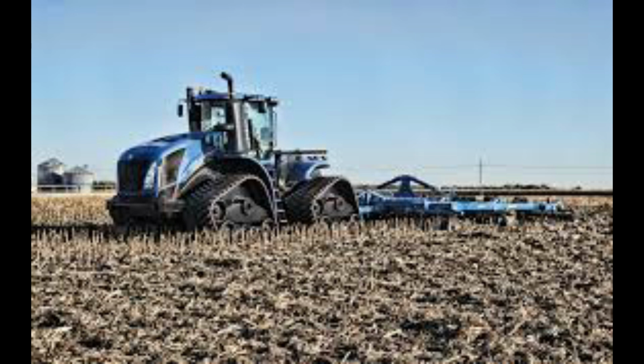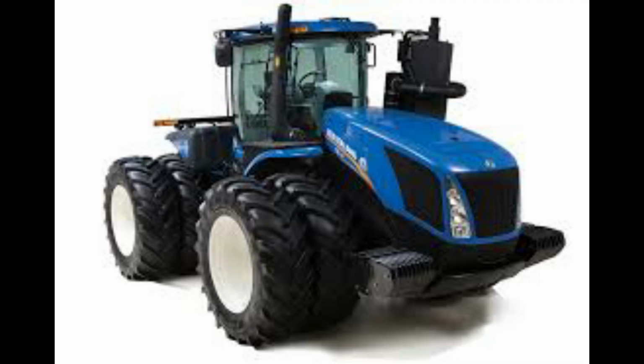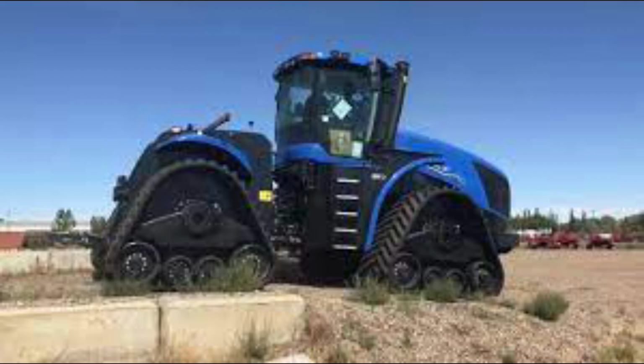We have an FPT Cursor 13 TST, 2-stage turbocharged, intercooled and aftercooled diesel, 6-cylinder, 24-valve, liquid-cooled, with a displacement of 787 cubic inches. We have a gross engine of 620 horsepower. Max is 682 horsepower. We have a 4x4 articulated four-wheel drive chassis, hydrostatic power articulated steering, wet disc brakes, hydraulic trailer brakes.